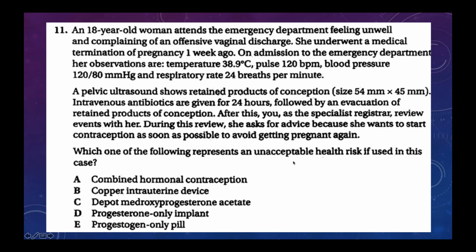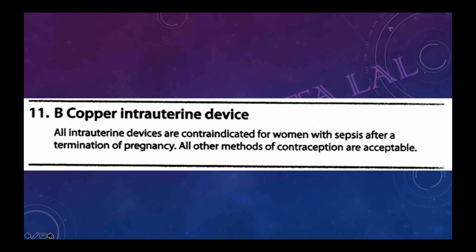I'm sorry, ma'am. The last line I didn't read properly. This is the mistake. So the answer is copper, sorry. So it is sepsis. That is category 4. Okay.